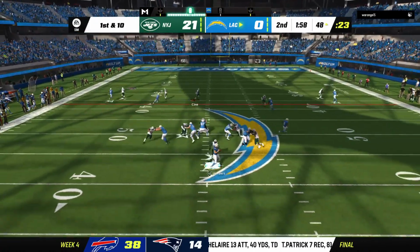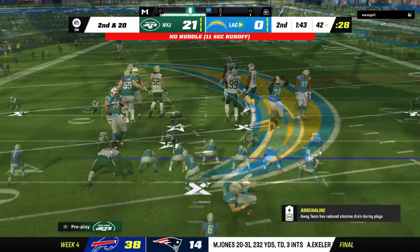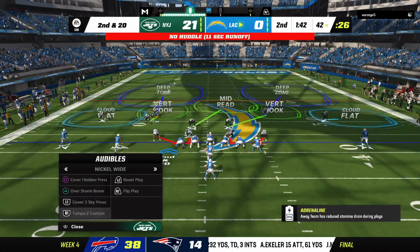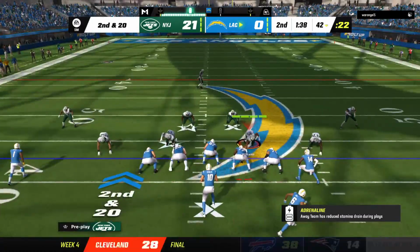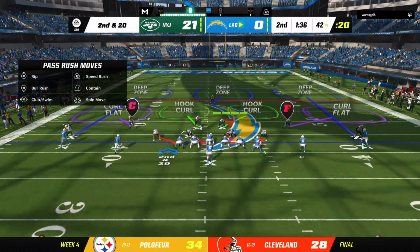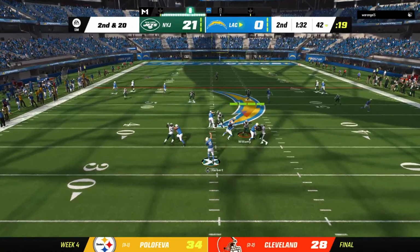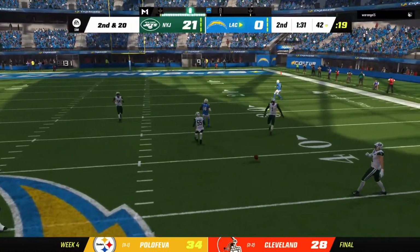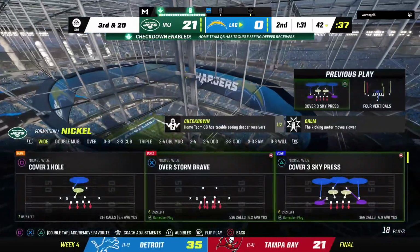Herbert setting up to throw on first down. Blitz coming, and down he goes. So now 20 yards to go on second down after the sack. Work to be done. Now it's Herbert. Oh, not sure he saw the linebacker there as that's batted down and incomplete.